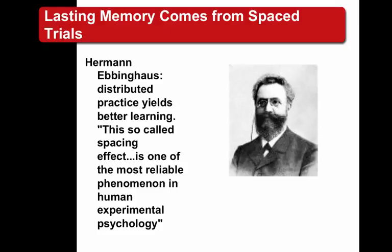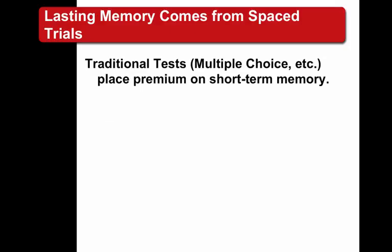Why is this relevant to our course, to our teaching? Because traditional tests, multiple choice tests given in the middle of the semester, i.e. midterms, place premiums on short-term memory. You can cram, you can get an A, you can do a core dump, and your memory will not last more than a week or two.